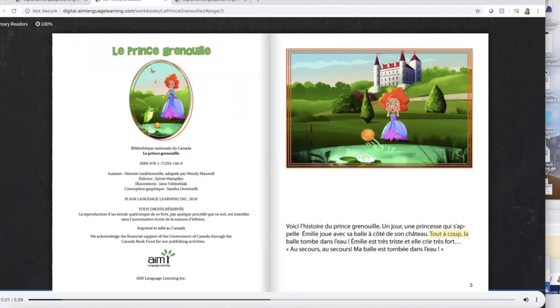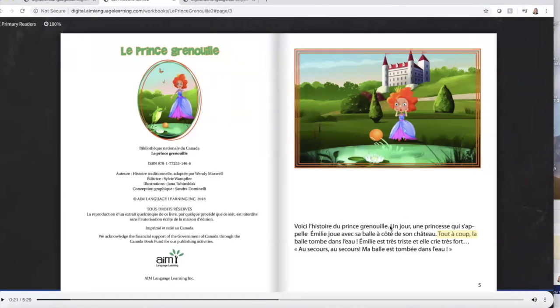So you're reading with your students, you're pausing, you're asking questions. You could say, est-ce que la princesse s'appelle Émilie ou Janine, for example? Est-ce qu'elle joue avec sa balle à côté de son château ou de son appartement, for example? And any type of question at all. De quelle couleur sont les cheveux d'Émilie? Qu'est-ce qu'Émilie porte sur la tête? Anything at all that will really draw the vocabulary out and comprehension out on the part of the students.